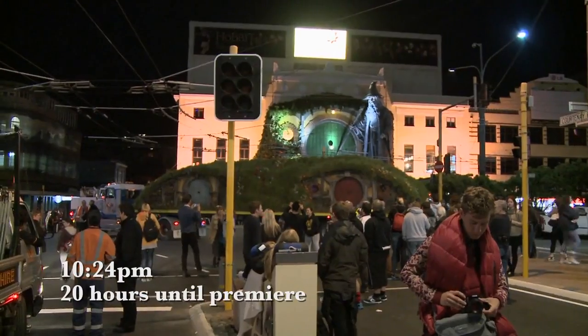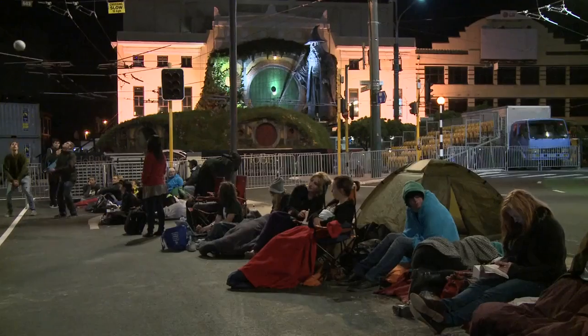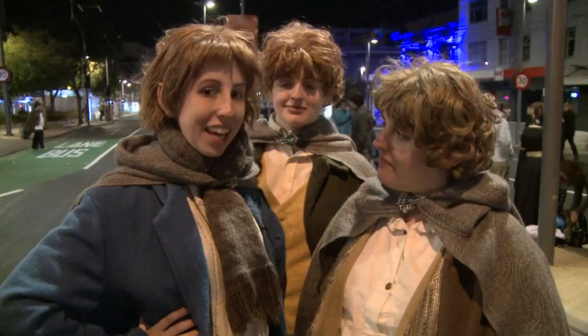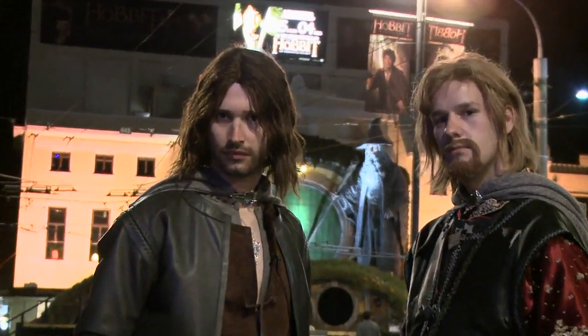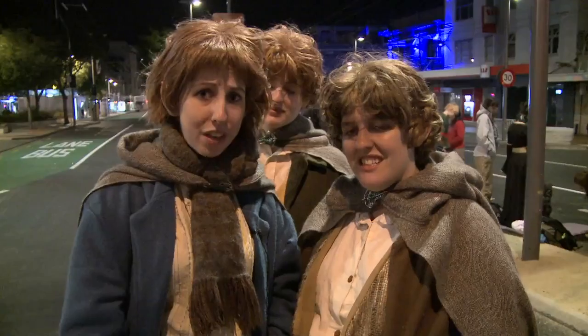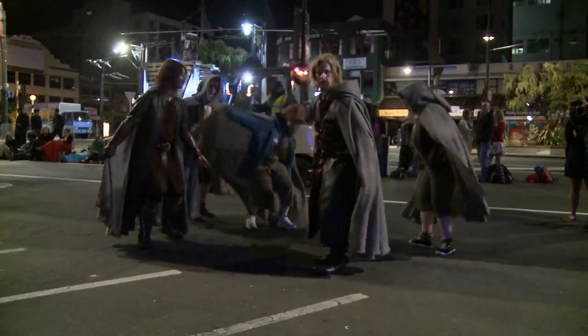We want to see a huge turnout, which is going to be amazing. Wellingtonians, residents, people associated with the film industry and filmmakers, but also people coming in from all around the country and, in fact, all around the world. We're coming from Germany. We are from Melbourne, Australia. I arrived down here about 9:30. I plan on sleeping on the concrete. We have our fellowship cloaks to keep us impervious from weather.